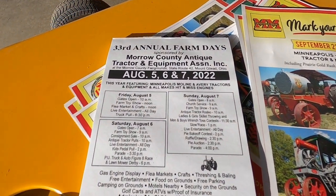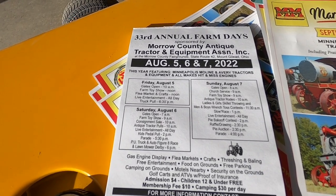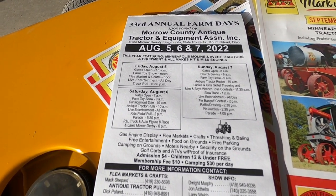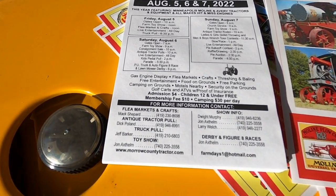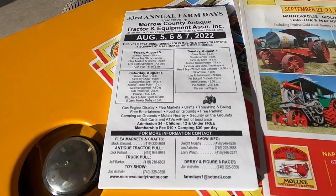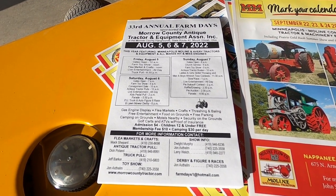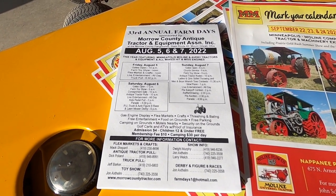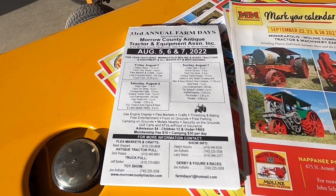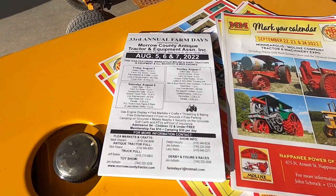Also coming up here is the 33rd annual Farm Days in Morrow County, Ohio, August 5th, 6th, and 7th. They are featuring Minneapolis Moline, and there's the contact info there. You can call Dwight. But that's a really good show. It's not far from my house, so I will unload the barn and take as much as I can there. And I know Dwight will do the same. There'll be quite a few Molines there. So if you can make that show, I know Dwight would appreciate it. It'll be a nice show.